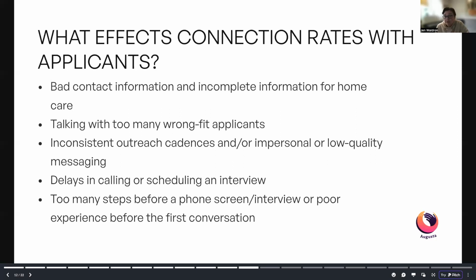Inconsistent outreach to applicants is also a big one, or impersonal and low quality messaging to them. So think about an example where in one week your recruiter's capacity is high. They have a lot of extra time on their hands, so they're calling every qualified applicant the same day, within hours of their application. They're able to make those calls immediately to the best applicants, without wasting time on the incorrect applicants.